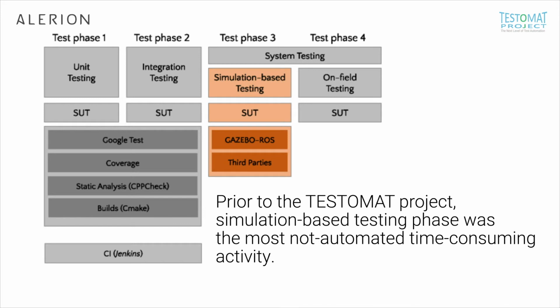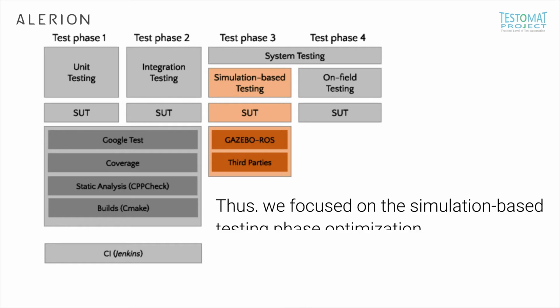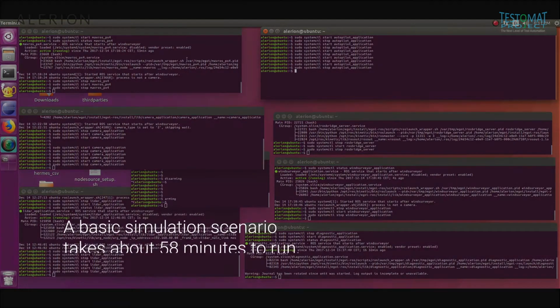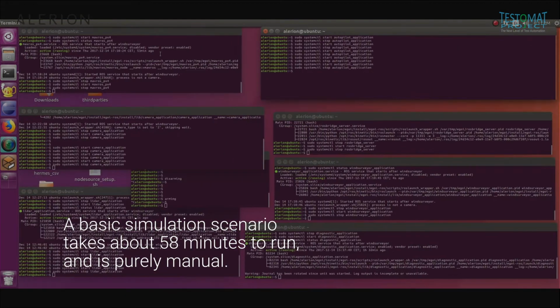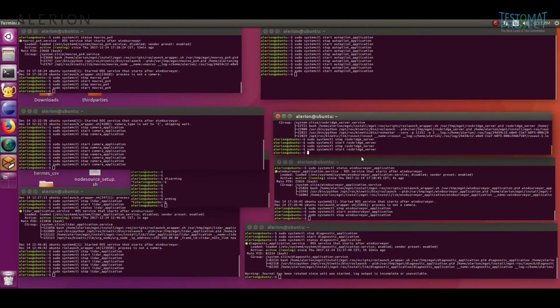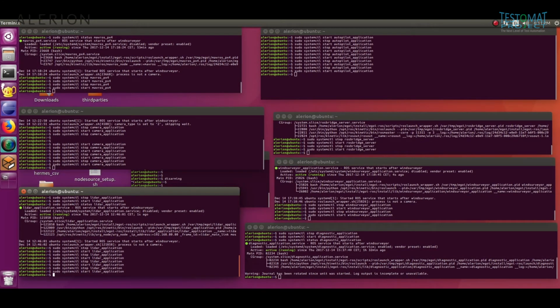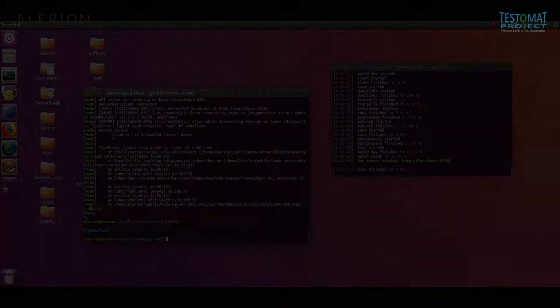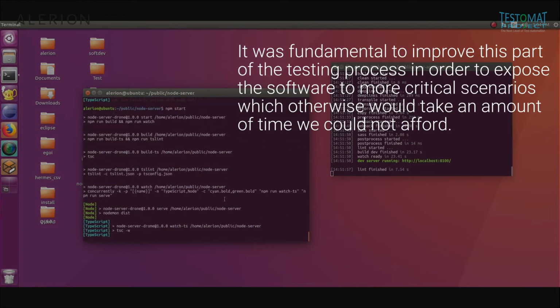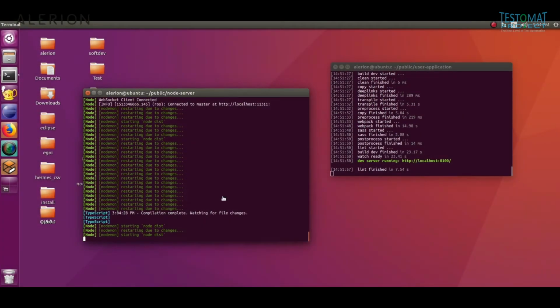Prior to Testomat, simulation-based testing was the most time-consuming, non-automated activity. Thus, we focus on the simulation-based test optimization. A basic simulation scenario takes about 58 minutes to run and is purely manual. It was fundamental to improve this part of the testing process in order to expose the software to more critical scenarios.